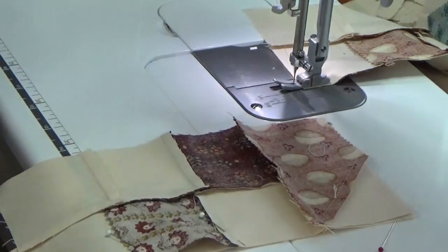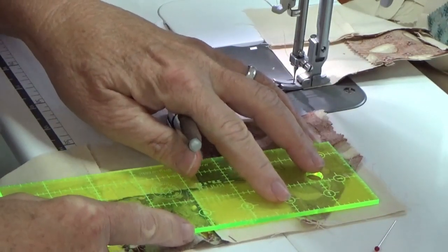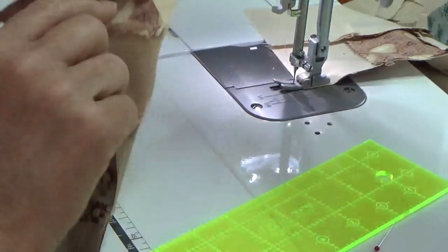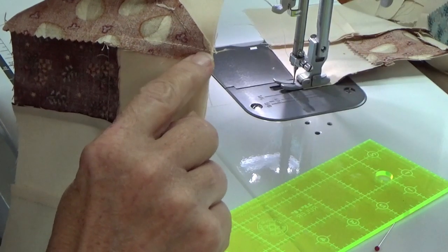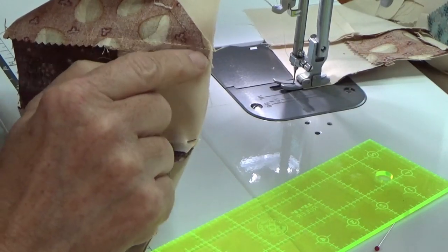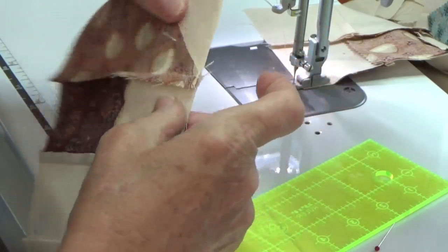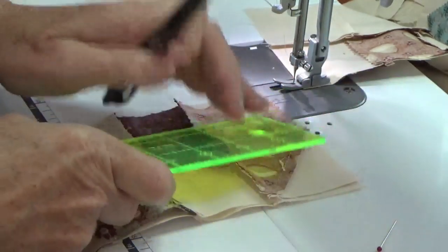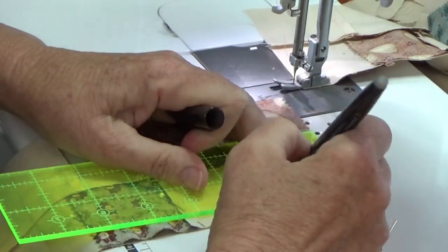But now up here, if it makes it easier for you when you first start, you can take a ruler and mark right where this stitch line and this stitch line converge, which is exactly where you want to sew. I don't do that anymore, but I used to. You can just take a friction pen.